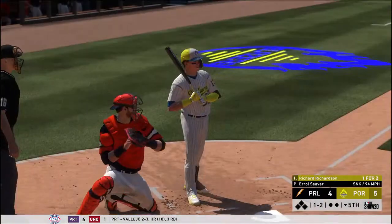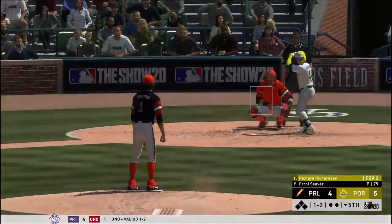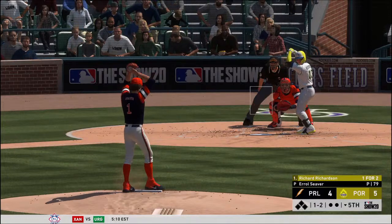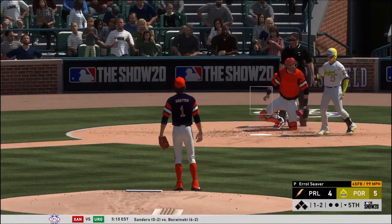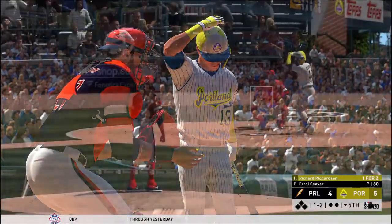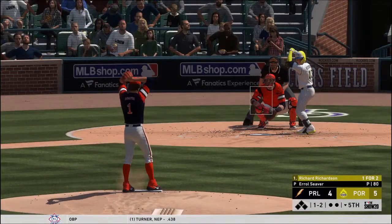Looked like the sinker there dipped a little below the knees. Boy, that's a tough pitch to lay off right there, just out of the strike zone. But listen, when you're a 300 hitter, you don't chase a lot of those so-called pitcher's pitches. This guy knows the strike zone. Again, a 1-2.